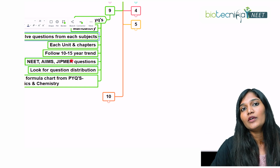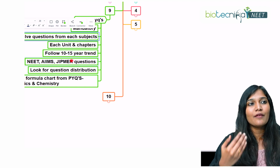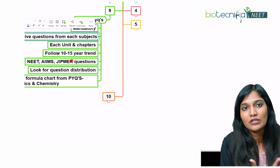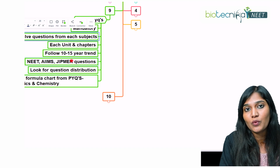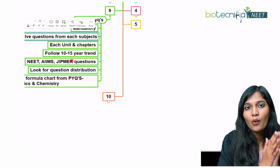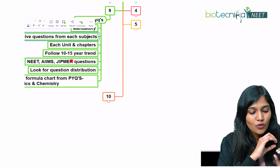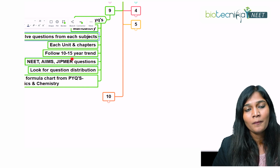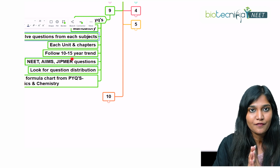And when you are solving questions, look for question distribution. How many questions come from each unit? You don't have to randomly follow a teacher who tells you this many questions come from here. You can also do an analysis. So look for question distribution when you practice previous year question papers. Suppose you studied one unit, just get to know how many questions have been asked in it. So understand it. And if you're solving physics and chemistry question papers, you might see some formulas that have to be applied in specific questions.